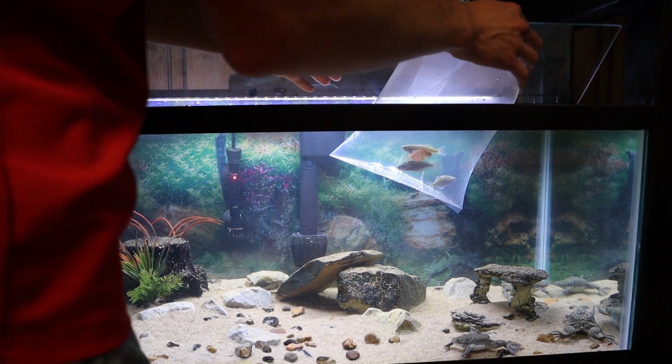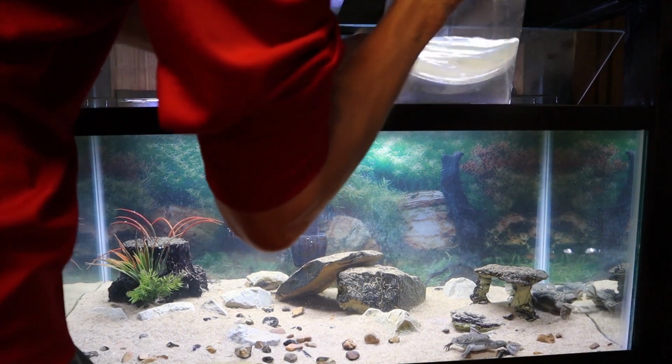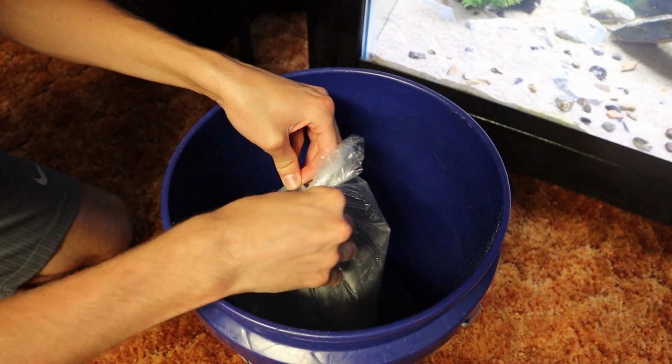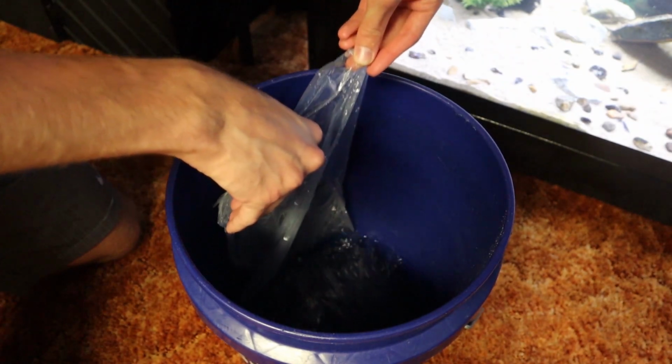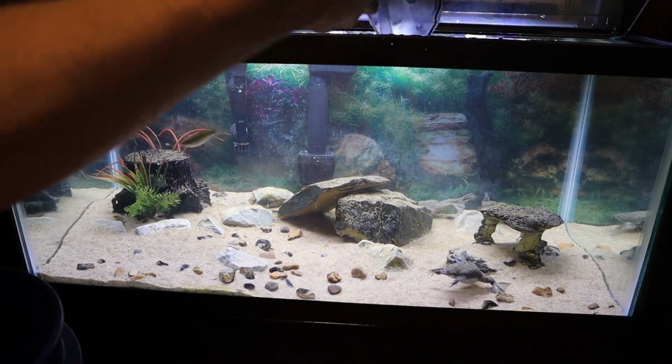A few moments later. Alrighty guys, it has now been about 25 minutes, so these guys are definitely ready to go into their new tank. So I'm gonna grab them out of here, and I'm gonna put them in this bucket where I can then just grab them out with a net. I'm gonna slowly turn the bag over, let them all flow out of there. And now let's put them in. I got the first one right here, and there he goes.